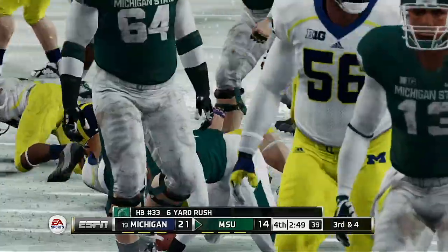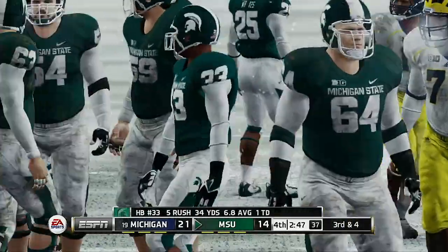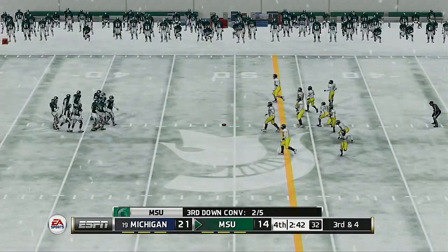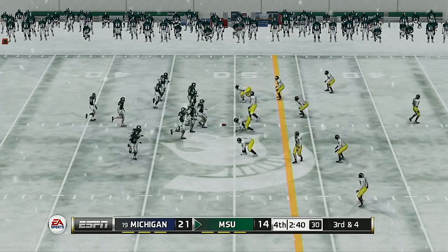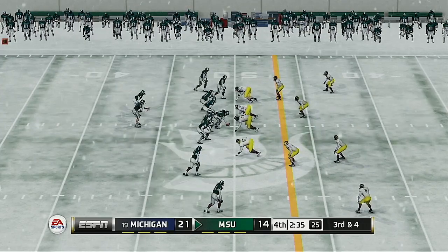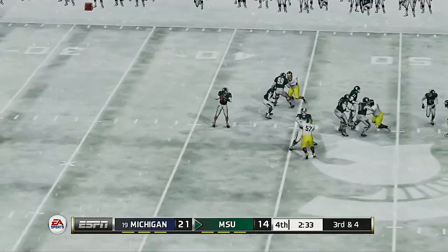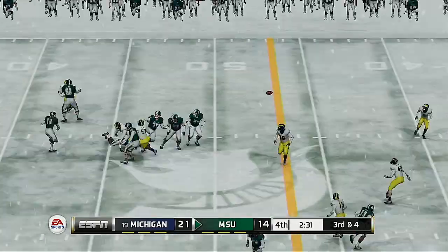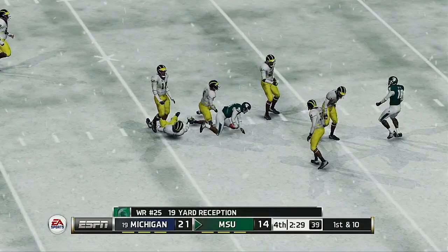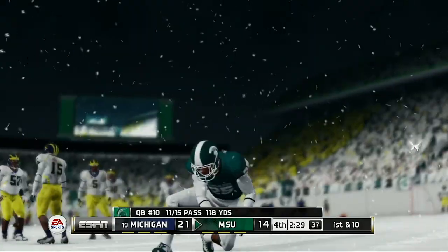Brought down after a nice run up the middle. Good for a gain of 6 yards. Third down. Tighten up. Pull together. Hey, alert 48. Go! Throws to the receiver, and he's got it again. And he hits him hard at the 32-yard line.